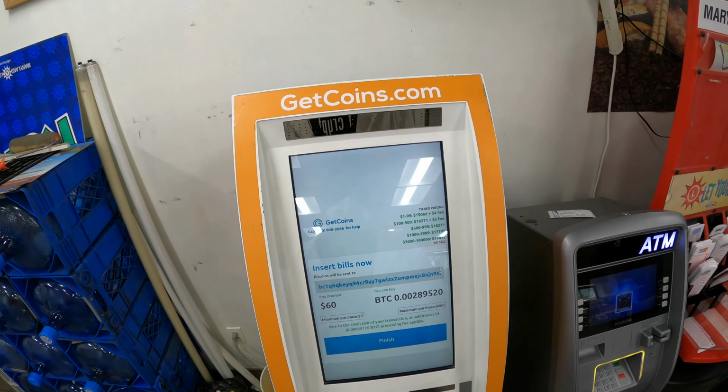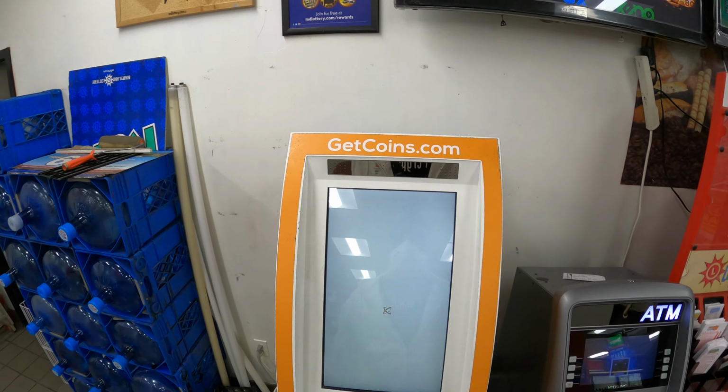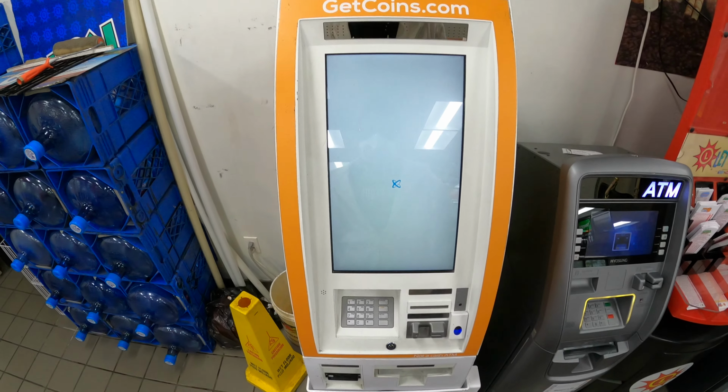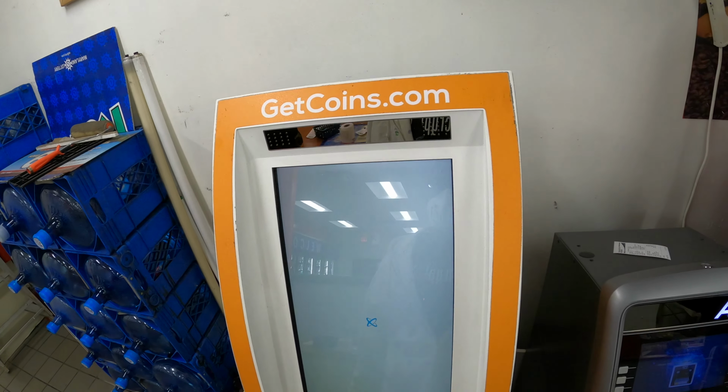Here we enter our currency. The machine counts it all. Once we're done, we hit finish, and that's pretty much it. We'll be given the option to print a receipt, which I'll go ahead and do, but that's it. That's all there is to it.